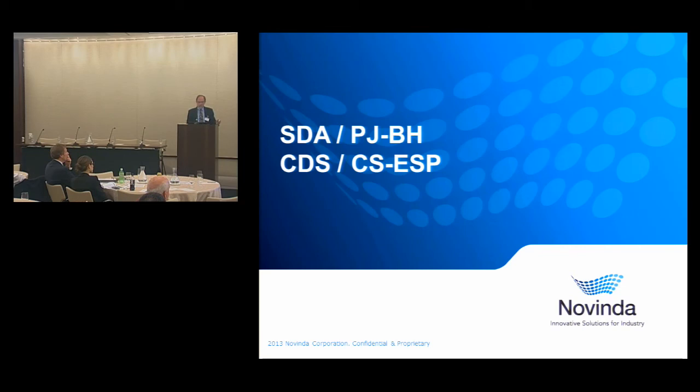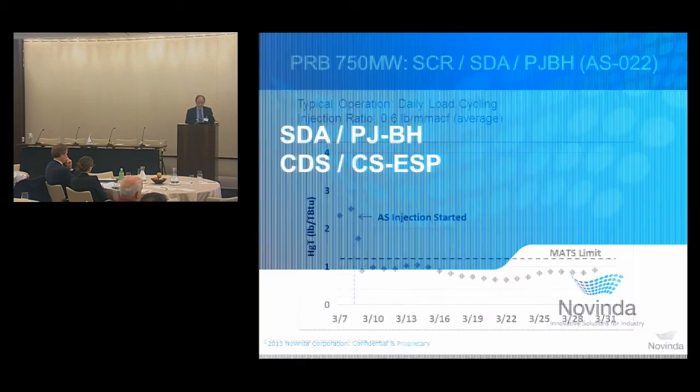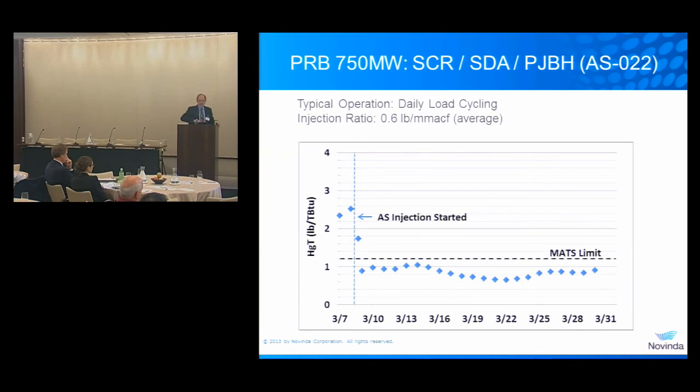I'm going to step into now some PRB coal testing we've done. And specifically, we've looked at several units equipped with dry scrubbing technologies. So in some cases, it's spray dryer absorbers coupled with pulse jet baghouses, and we've also got one plant in this series that includes a cold side ESP and a circulating dry scrubber. This first trial is a 750 megawatt unit equipped with an SCR and spray dryer absorber, pulse jet baghouse.